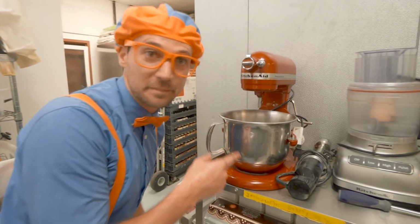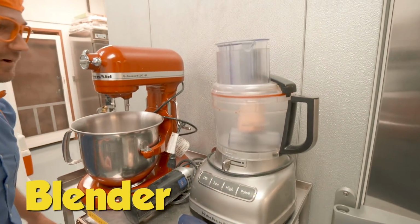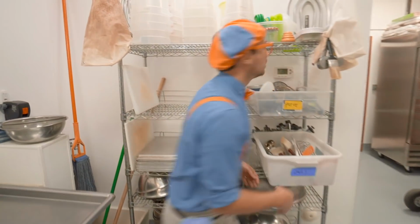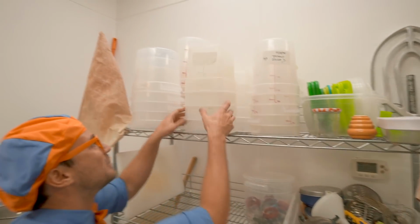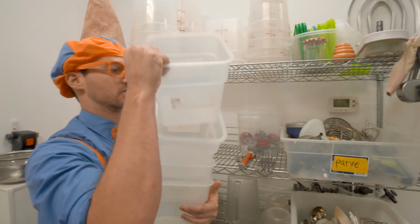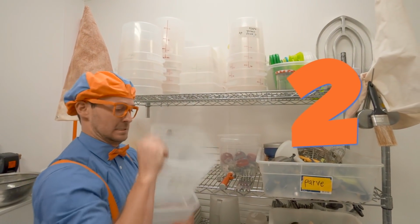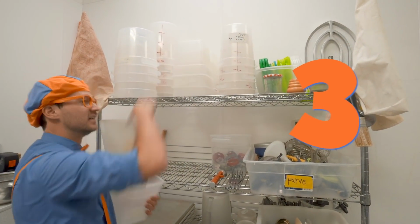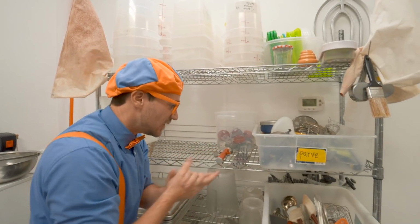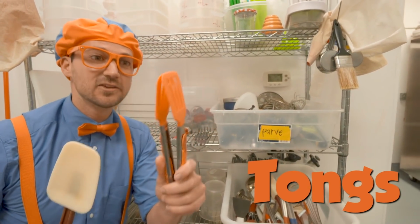Okay, whoa, check it out. It's like a miniature mixing bowl. Whoa, and it kind of looks like a blender. Or a food processor. I don't know, it's cool though. Whoa, look at all of these things. A bunch of totes and containers. Let's count them. Okay, we have one container, two containers, three, four. Four containers in that stack. Ooh, whoa. A spatula, some tongs. That kind of look like spatulas.